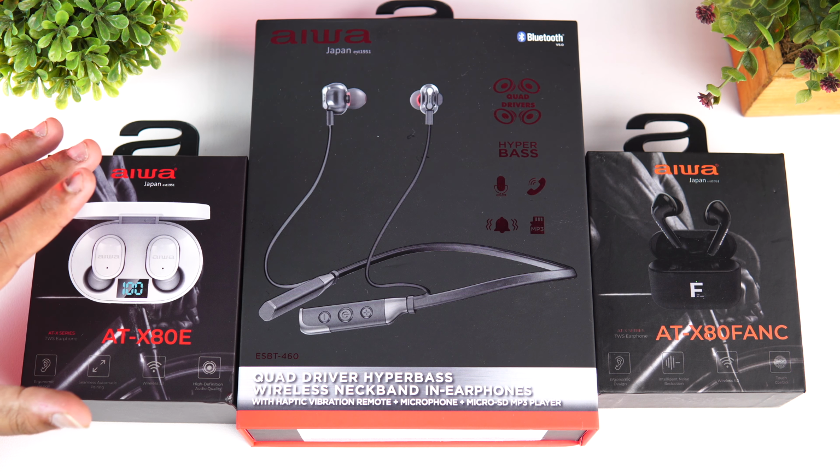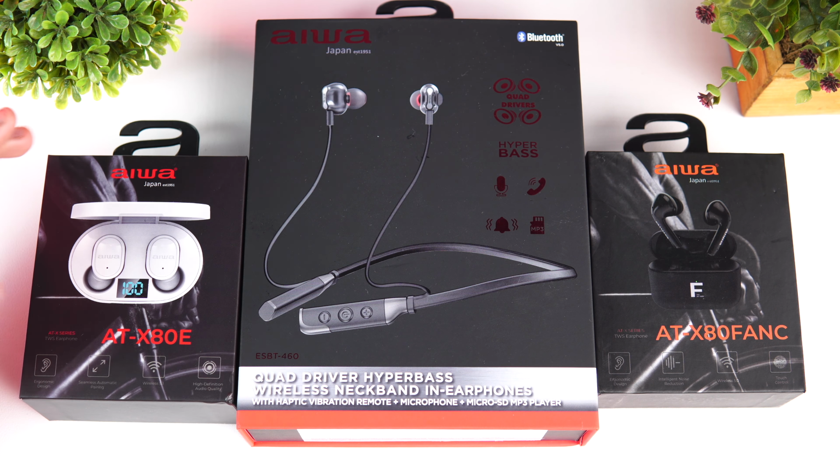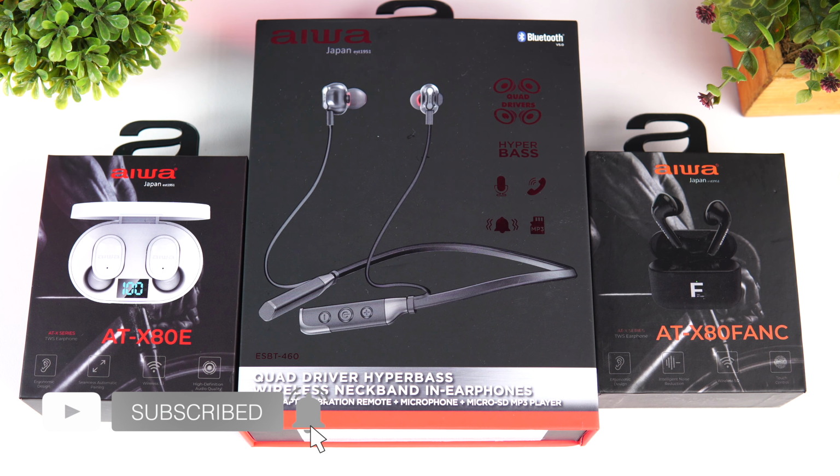So you can get these earphones from Amazon, and also if you want to get them from offline stores, they are available in Reliance stores. So that is the hands-on with the 3 earphones and TWS from AIWA.